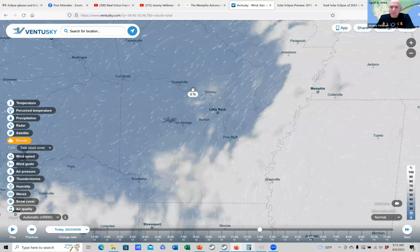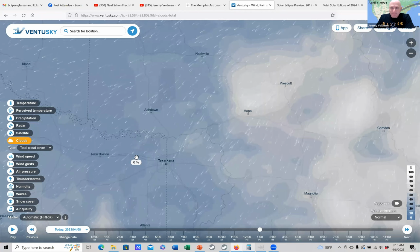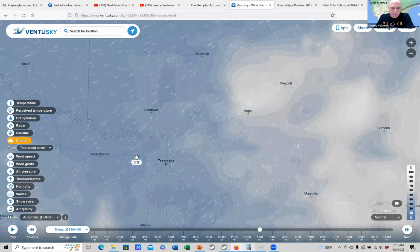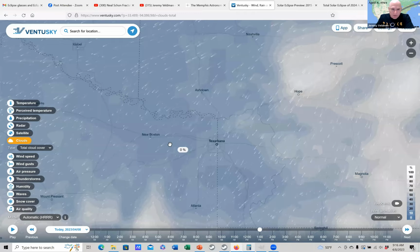And I know there's a spot near Jonesboro that some of us were targeting. But notice down here in Texarkana, very little cloud cover, if any. And I know this is static. We're about 4 hours away from totality, if it were to occur today. It's about 9:50 a.m. Central Time, April 8th, 2023. So if you were targeting Texarkana, you'd have a pretty good shot at seeing totality if you were targeting this area here.